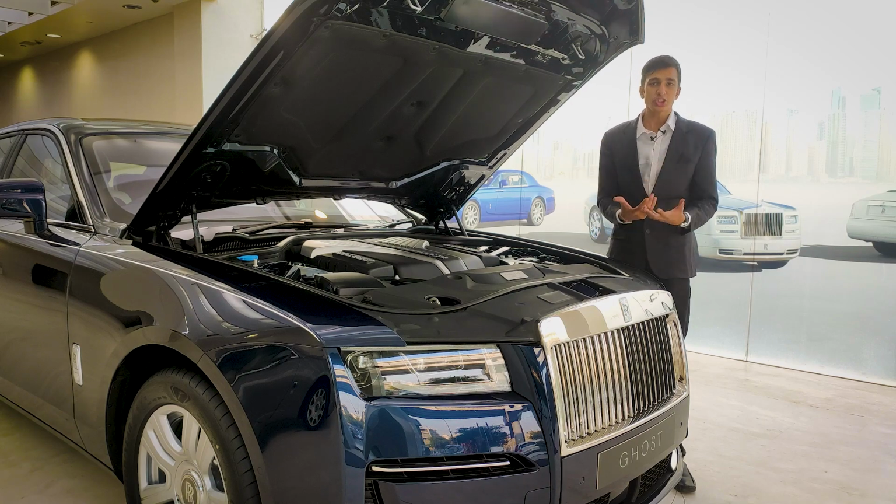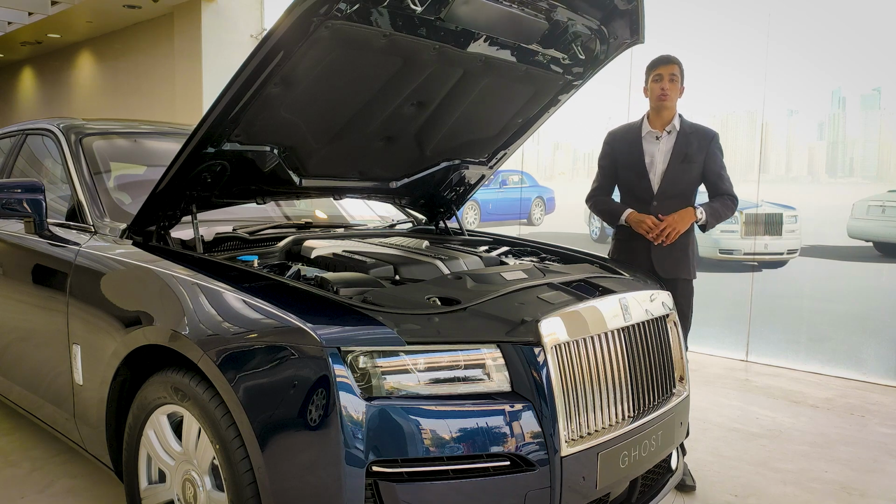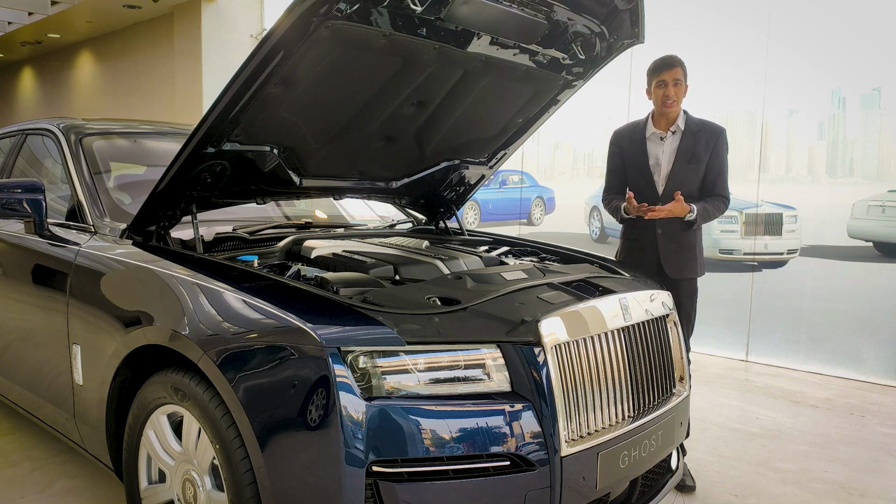But what's actually crazy is that if you talk about this car's styling, like I said, it's a much more sporty, stylish styling this time around.